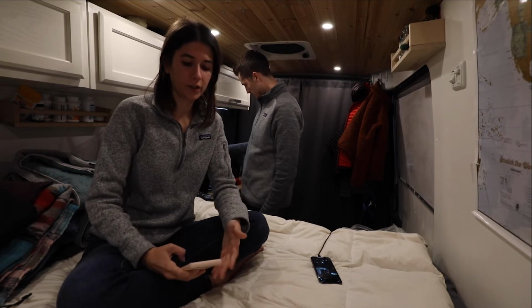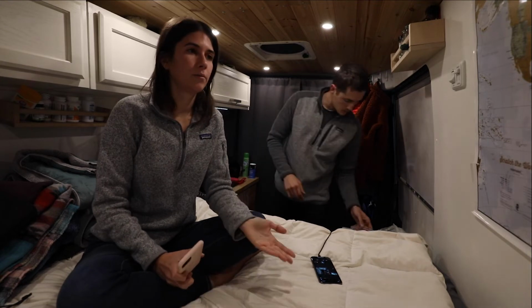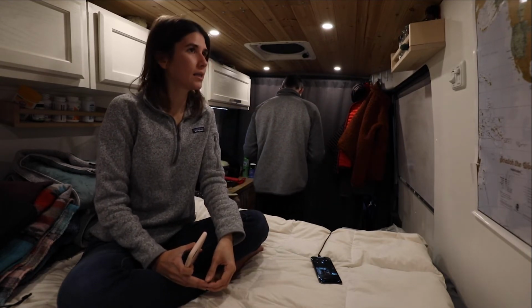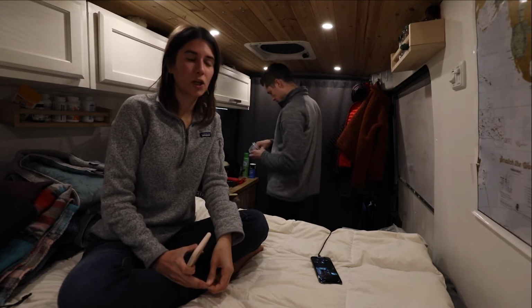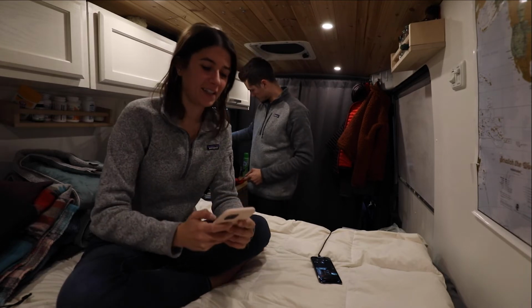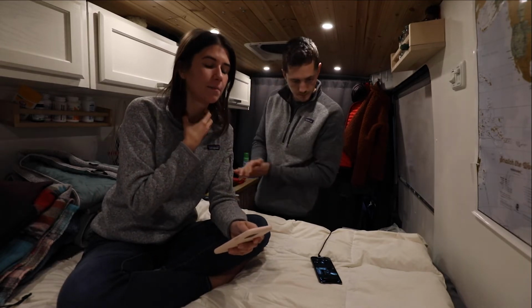And then the extra little $75 there goes into if we go to a campsite, we have to pay a day use fee for showers, which honestly, if campsites are your primary way to take showers, you're going to be paying a lot.